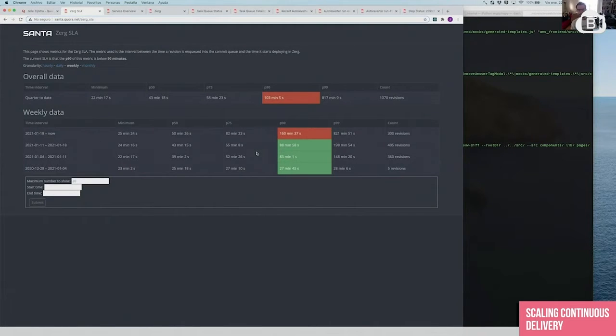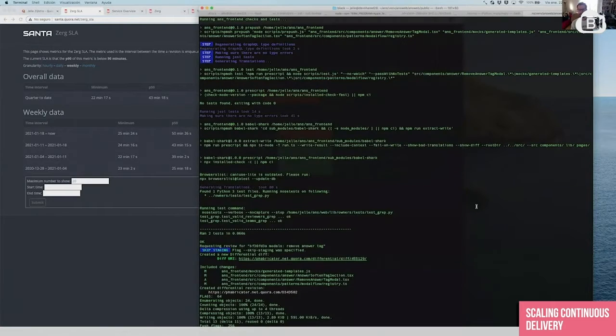Now, the first thing we do to make sure that we don't deploy bad code to production is that we run local tests. So when I push something to production, first it's going to run a couple of quick tests locally. Here's an example, something I pushed earlier today. It does a front-end change. So the first thing we ran was our TypeScript compiler, a couple of other JavaScript tests. Once that all finished, we generated a code review in Phabricator, and then we pushed the diff straight to master.